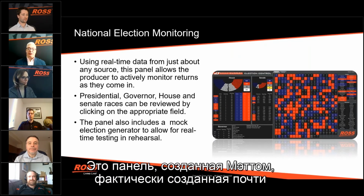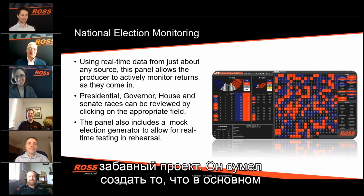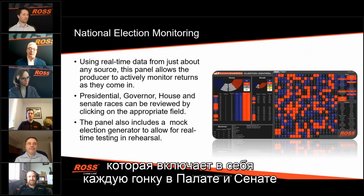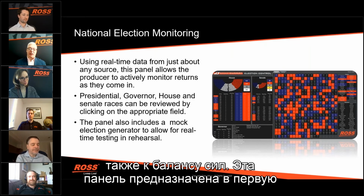This one is a panel that was created by Matt. Actually created almost overnight on an airplane on a flight back from Australia. Really fun project. So he was able to create what basically is a national election monitoring system that includes every House and Senate race within the 50 states. This is specific to a U.S. election, of course, as well as balance of power.